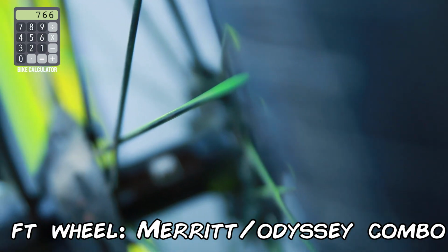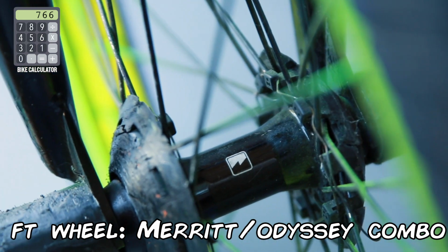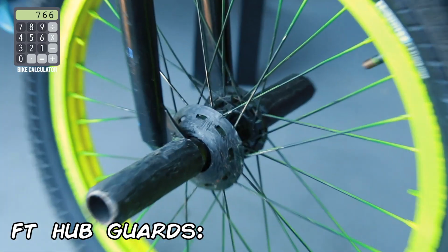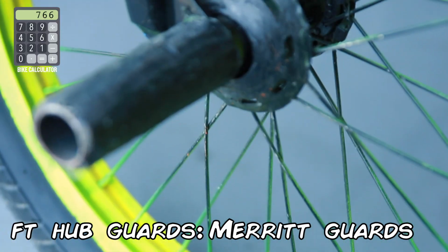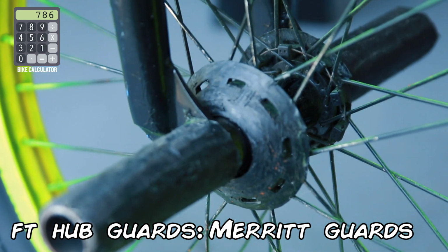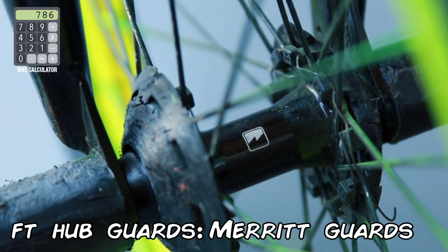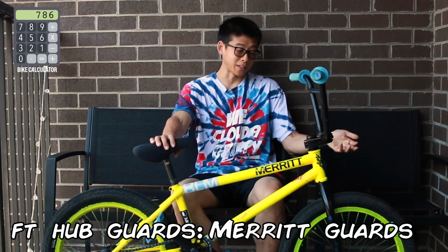Probably looking around that price for a complete front wheel, maybe $160 to $200. Around there. I run the front Merritt hub guards. They're about $10 each, and you will need two if you're riding all 4 pegs or 2 front pegs. If you only need one, they're $10 each, so 10 to 20 bucks depending on how many you need.